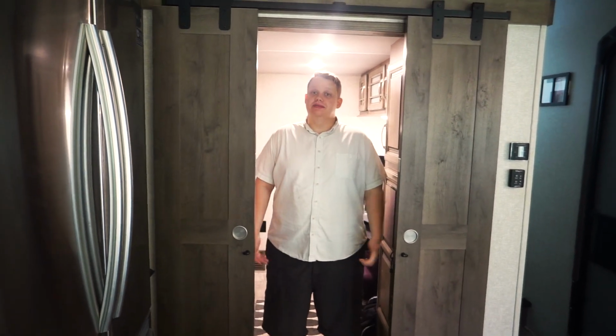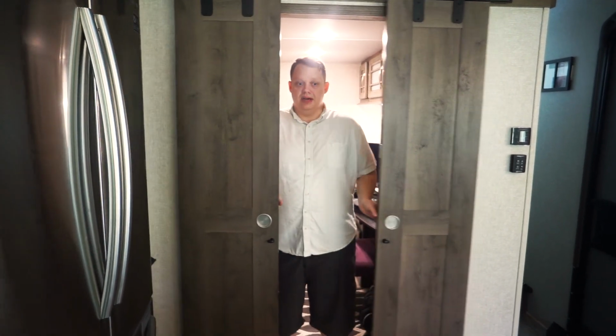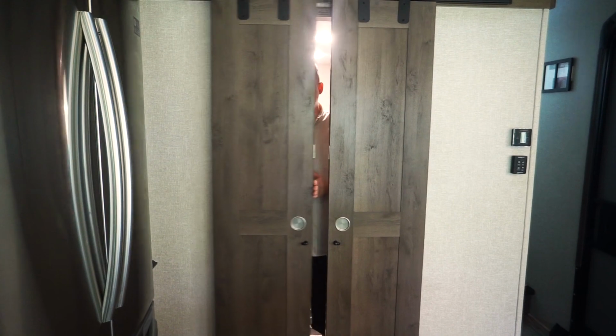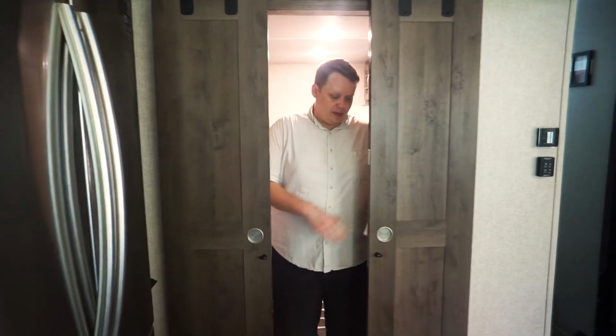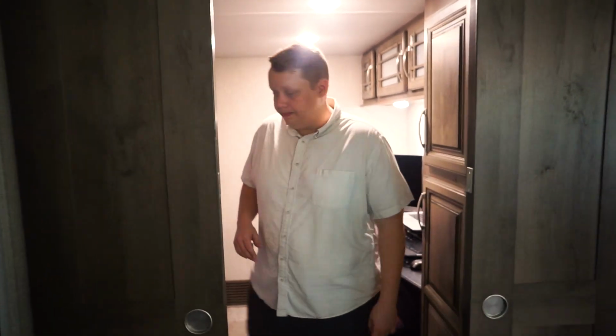The office is actually one of my favorite places because I spend a lot of time in here. You can see we have some nice barn doors to close off the living space when we have conference calls and that kind of fun stuff. That way we can block a little bit of sound, and it also serves as a nice little dog bedroom.